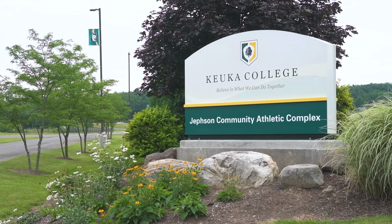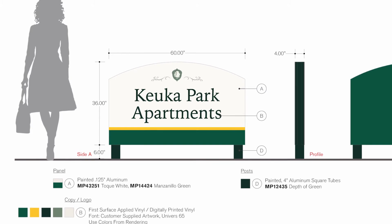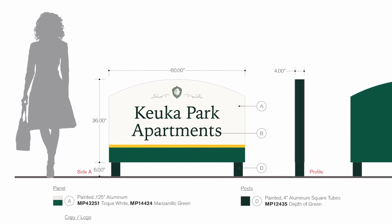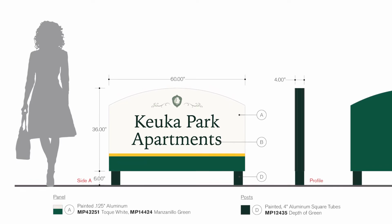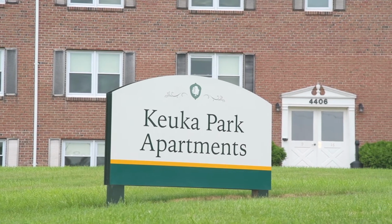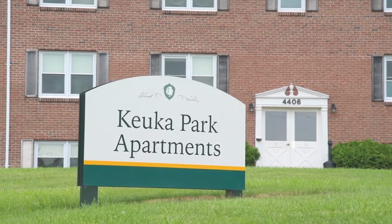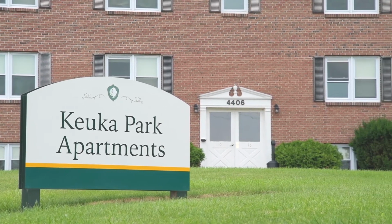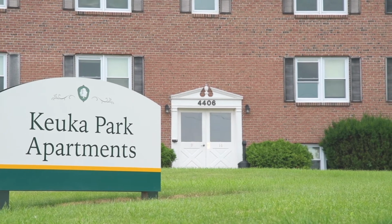For the south end of campus, our campus greeting really was to place a nice building identification sign outside of the Keuka apartments. It once again coupled 2 purposes, that campus greeting and identifying that as student housing.